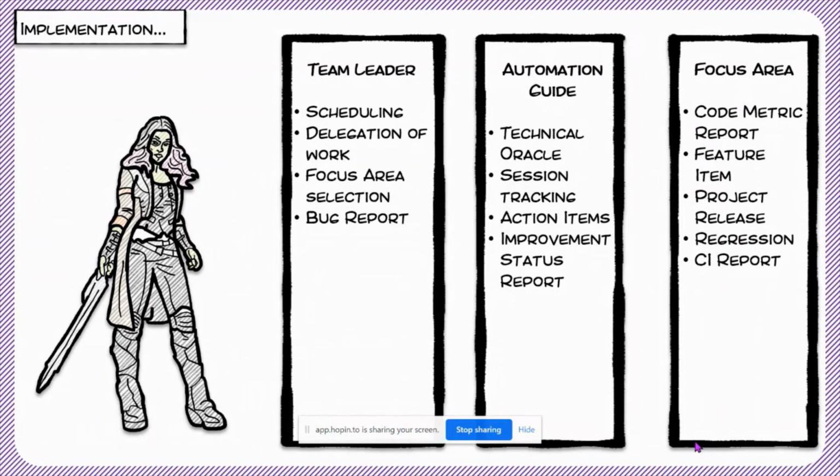You should have an outside oracle as an automation guide. This is someone who's strong technically, who can help keep track of the live session, who will generate action items to give to the team leader, and is responsible for tracking that improvement status report, as in areas where we're going to show that we are increasing the quality of our automation framework while adding in new features.